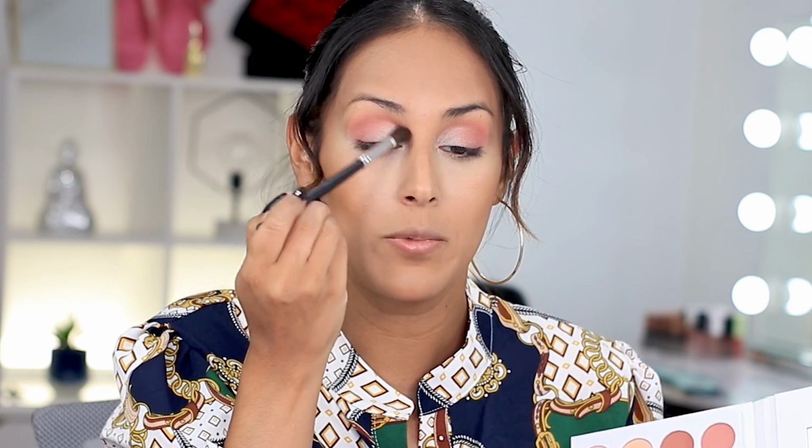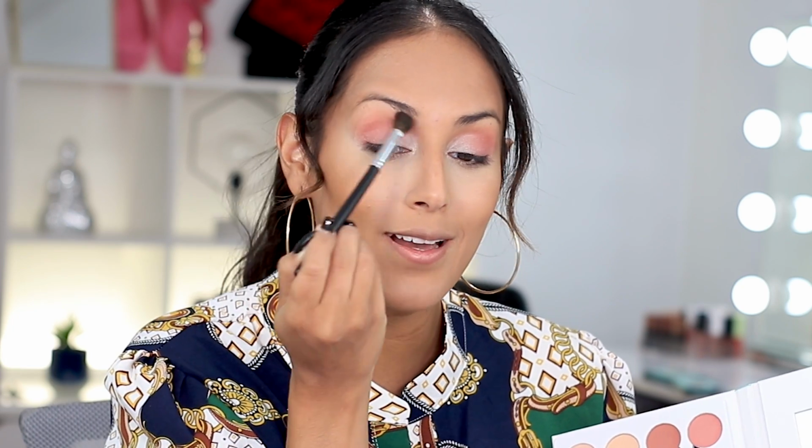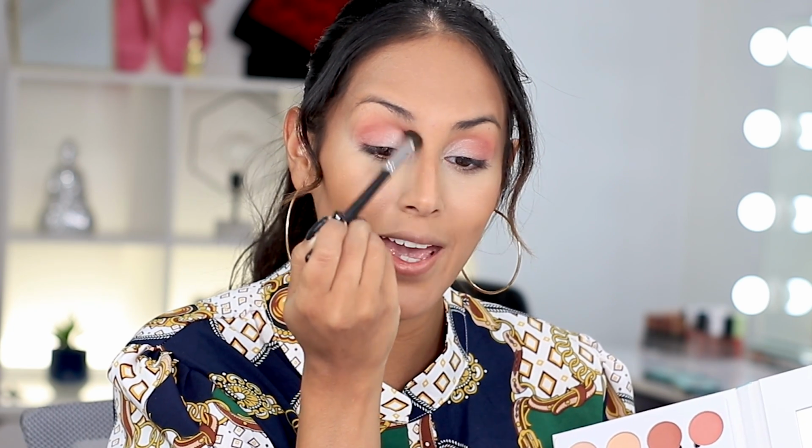Again, I want to keep it light. So the only part that you're going to see that's kind of dark is going to be the crease. The reason why I'm using a blending brush versus an eyeshadow brush is because I want to apply the shade while blending at the same time so it's nice and gradient. I'm going to go back in with that initial brush. You see, I told you we're going to blend that out. It's okay, girl. Calm down. See, that looks good.